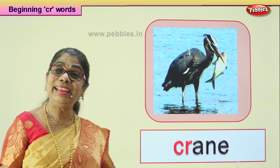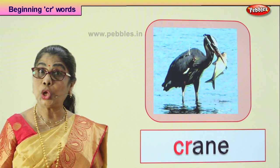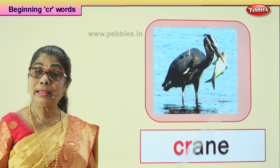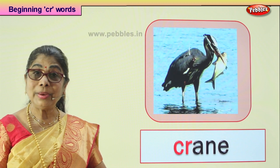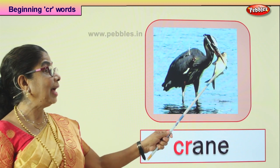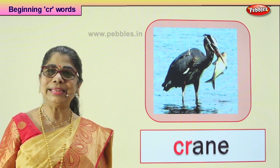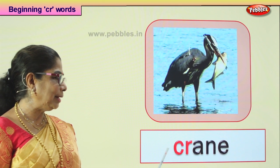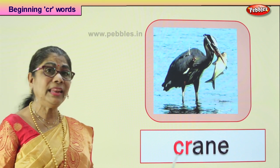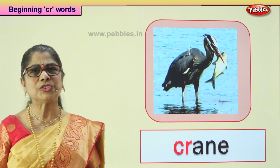Crane. Crane is a water bird. It's got long legs, long beak. The crane will stand still in the water, waiting for a little fish to swim past, and he will pick it up and he'll eat it. All tiny fishes, crane will take. Crane, crane. Very good. Shall we take another picture?